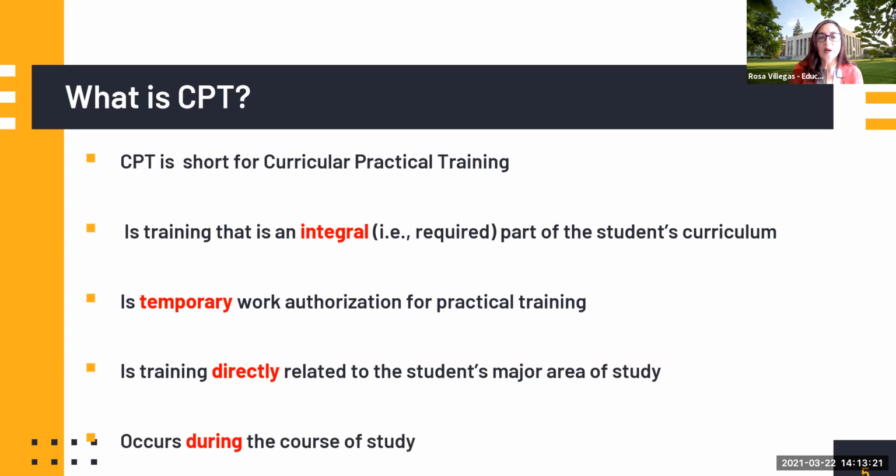CPT happens while you are in school, meaning while you're still taking your classes. Later on, I'm going to show you when you meet the eligibility to apply for CPT, but you cannot just apply for CPT and not be taking classes. And we will go over what the requirements are.